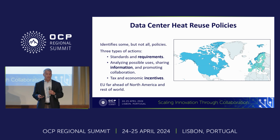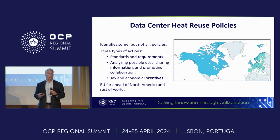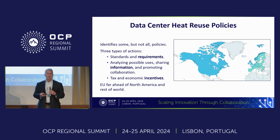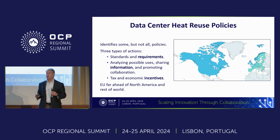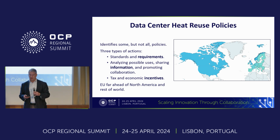We've sorted them into three sets of actions or types of actions. There are what we think of as standards and requirements on data centers to reuse heat. There is a category that has too long a title, analyzing possible uses, sharing information, and promoting collaboration. I think of that as sort of the encouragement, the connection kind of category. And then there are tax and other economic incentives.